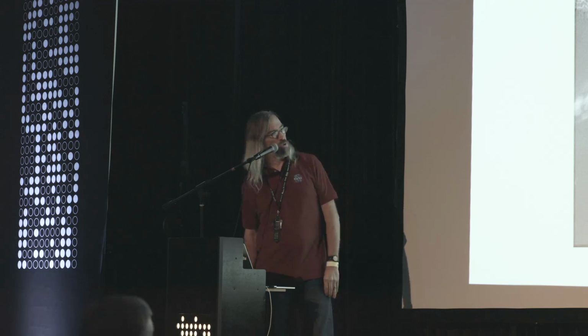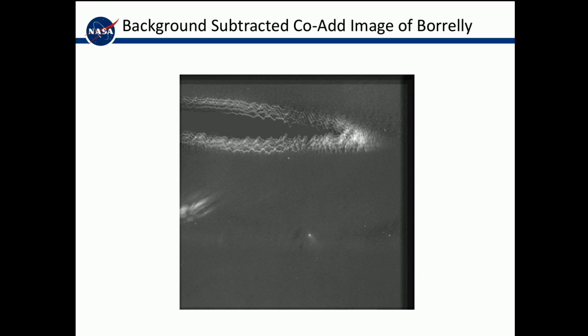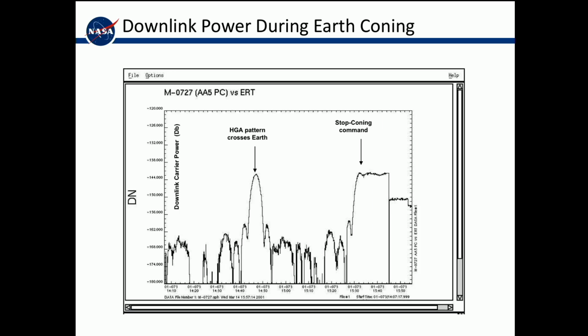We figured out some tricks to do with the camera, like we took some pictures with the camera just of black sky, and then we subtracted the image, which got rid of a lot of that stray light problem that we were seeing. And then we would take multiple pictures and add them all up together. This is an example of us taking pictures of the comet on our way to our target with that background subtraction and stuff done.